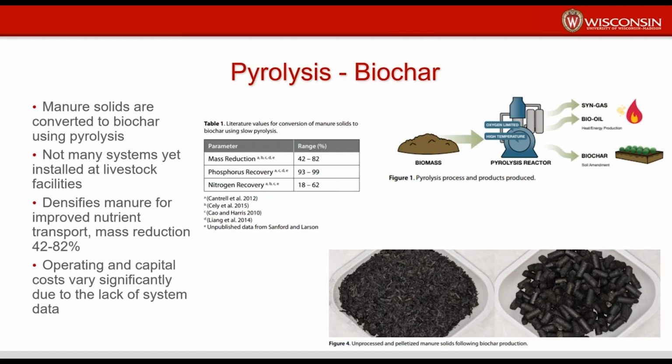Unfortunately, you are losing some nitrogen in this processing system, but I think we're going to see a lot of development here. There are commercial scale systems available to put on farm, but since I haven't seen any really up and running in a full scale system, the costs are difficult to understand. You can definitely get the capital costs, but it's unsure what the operating costs are and how that's going to function at this time. But I'm seeing a lot of movement in this area. And really the goal here is that you're taking the solids, densifying them, and maybe producing a product that has a higher value in terms of resale.